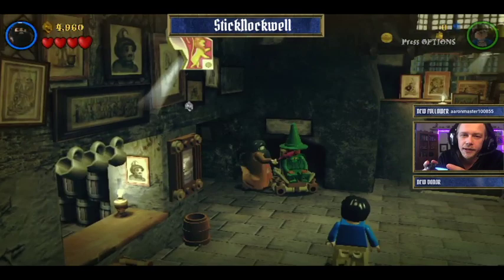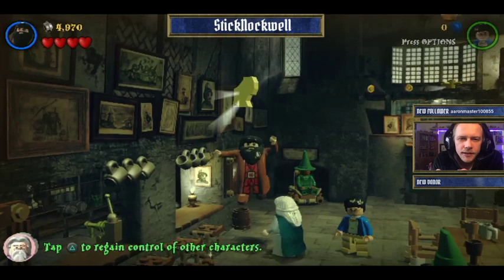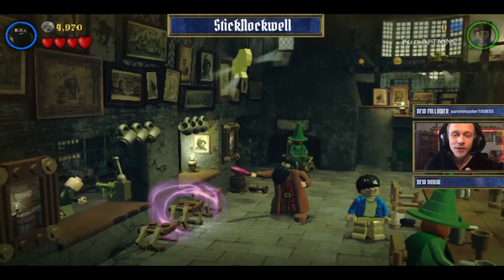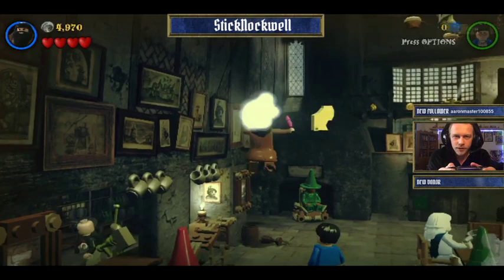But, let's go back. Okay, so, we can't jump up and just get this. We can't jump high enough. But it looks like we can use our magic to take these three stools and turn them into a ramp. Now, we simply take this ramp to the top and then we jump. And we did it!